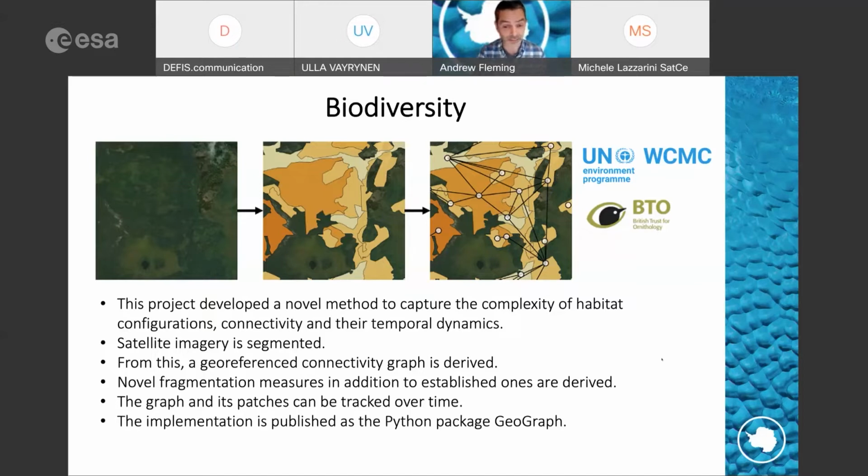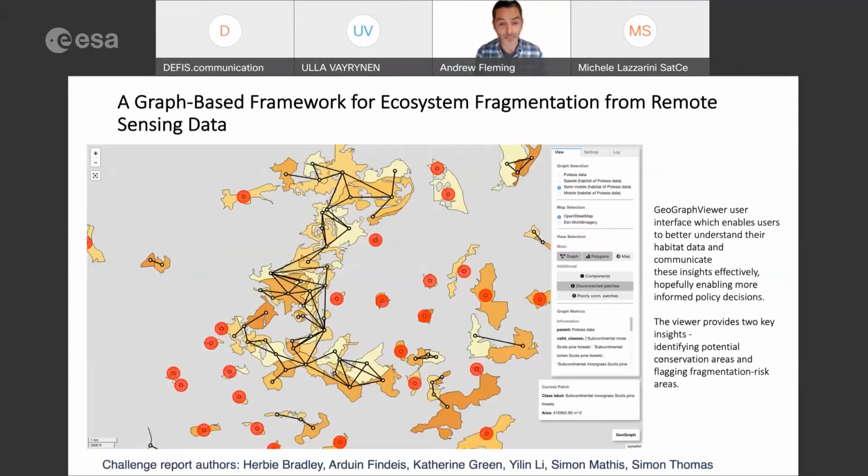This has actually now been implemented. The students implemented this as a geograph package, and this is the interface to it that you can see. So you can take some of the imagery, classify the habitat, and then understand the fragmentation and how that's changing.